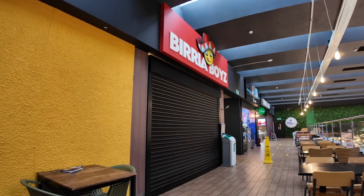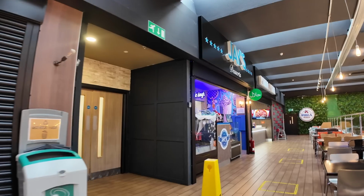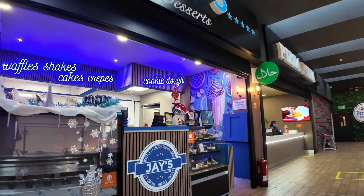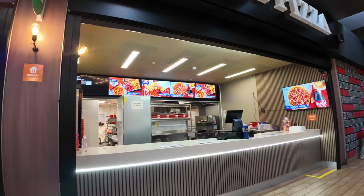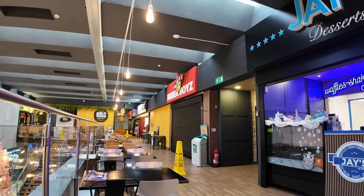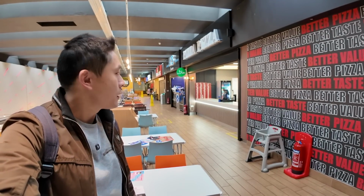Got this place called Birria Boyz, which I think is tacos and Mexican food. We have Jay's Desserts. Again, I'm guessing it's a dessert place. And then Pizza, which sells pizzas. But there you have it, the Rate My Takeaway Kitchen. Okay, so I think what I'm going to do is get a selection of food from the different vendors and try them out. I'll see you back at a table.